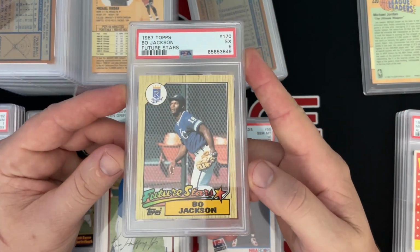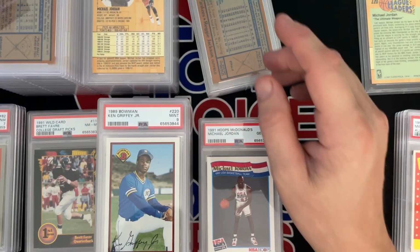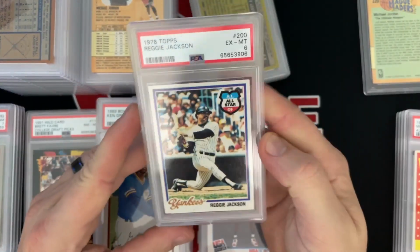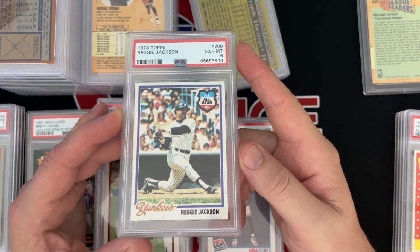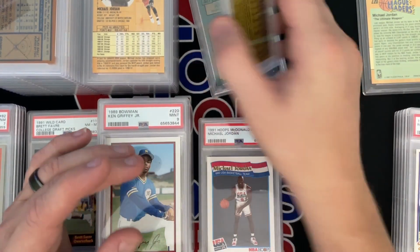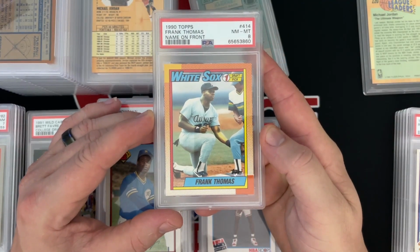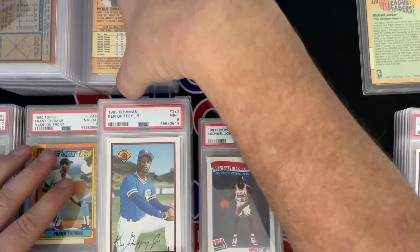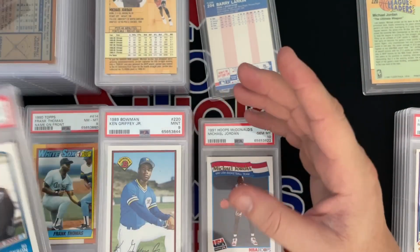Ah, '87 Topps. Do not send those in. I guess I wouldn't do these. That one's a 5. Really wish I knew why, I would feel better. '78 Reggie Jackson and a 6. '90 Topps, Frank Thomas rookie and an 8. Another Bo Jackson football rookie and an 8.